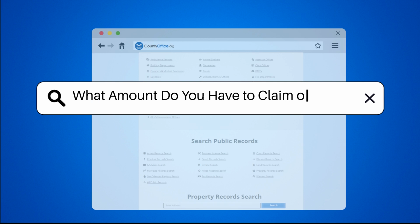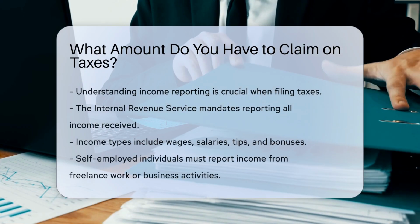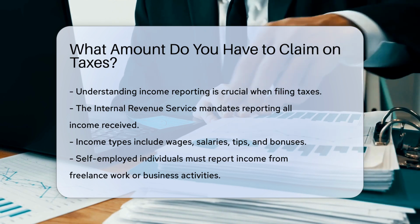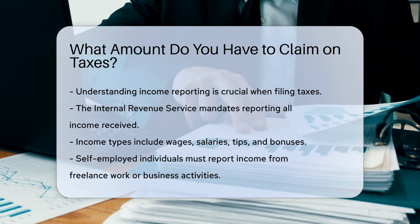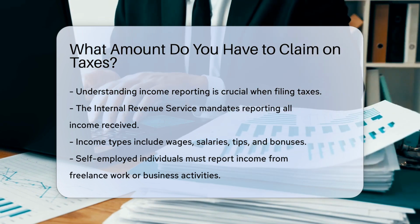What amount do you have to claim on taxes? When filing taxes, understanding what income to report is crucial. The Internal Revenue Service requires individuals to report all income received. This includes wages, salaries, tips, and bonuses. Self-employed individuals must report income from freelance work or business activities.